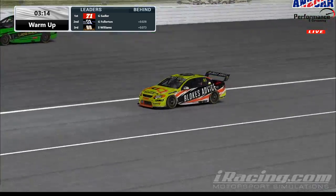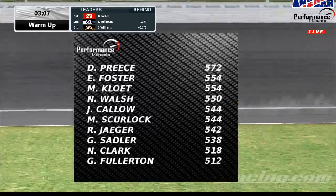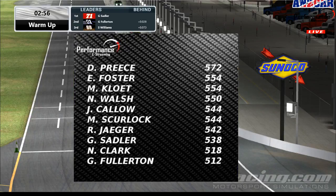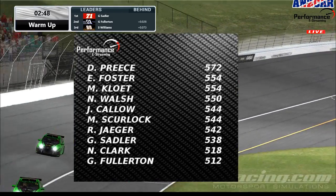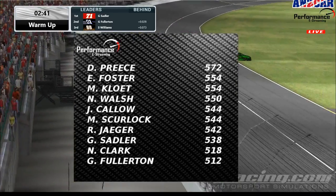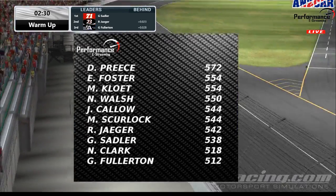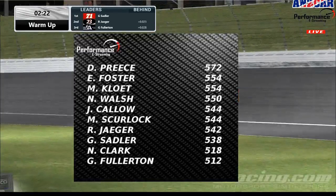Just having a look through now, and we'll see if we can cover the points as we lead into this one. There's only tonight and next week at Las Vegas to go, so let's have a look and see where we are on the points after 4 rounds. So we've got Dwayne Priest sitting atop the table on 572 points, closely followed by Edward Foster on 554, Matthew Clute on 554 also, so second place is going to be quite a battle. Nicholas Walsh is in 4th on 550, and Jackson Callow on 544. Interestingly, Michael Skurlock in 6th is also on 544, so there's not a big difference there. There's only less than 30 points difference between the top 6. So, yeah, it's certainly an interesting battle up there with 2 rounds to go.